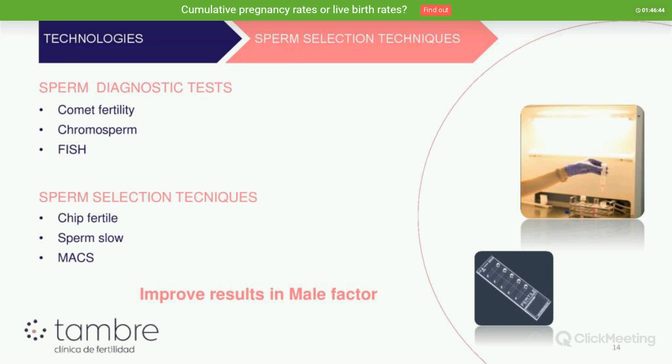Finally, if you're going to do the treatment with your partner's sperm and it is not of good quality, or you have had previous failures, the clinic should have specific tests for the sperm, such as gamete chromosperm and FISH. Depending on these tests, techniques such as the chip, sperm flow, or MACS should be undertaken to improve your success rate.